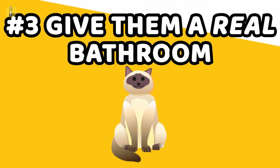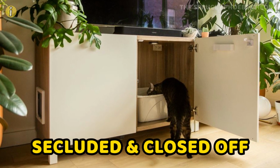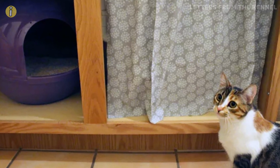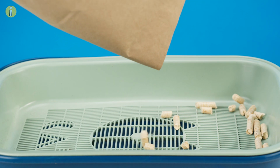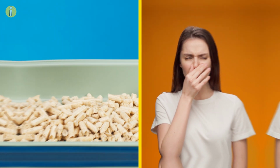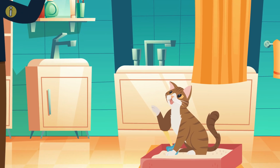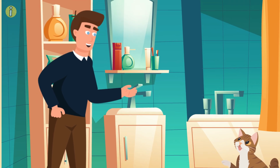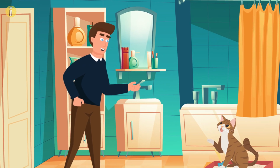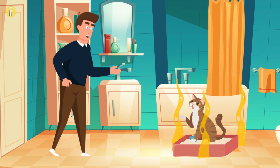Number 3. Give them a real bathroom. One mistake a lot of people make is putting the litter box somewhere secluded and closed off, like a storage area, a closet, or underneath the stairs. While that might keep the litter box out of sight, the lack of ventilation will make sure that you smell it everywhere. Instead of hiding it in different corners of the house, dedicate your powder room or an extra bathroom to the cats. That way, the entire bathroom can be washed regularly, plus keeping the area clean and the odors at bay. A much easier solution than scrubbing wooden floors to clean them.